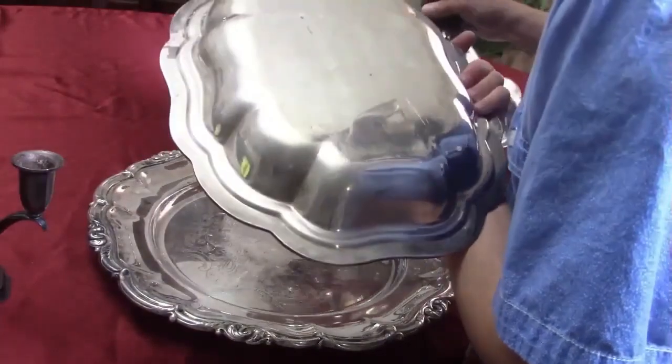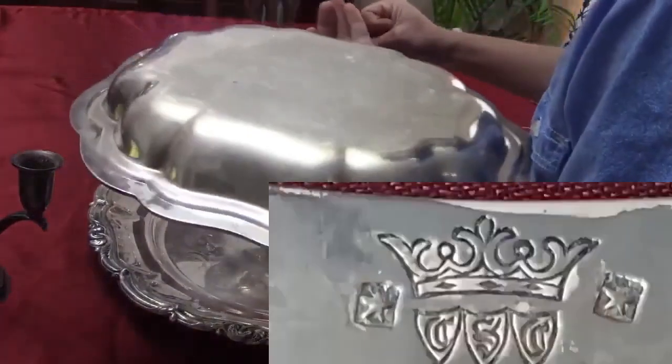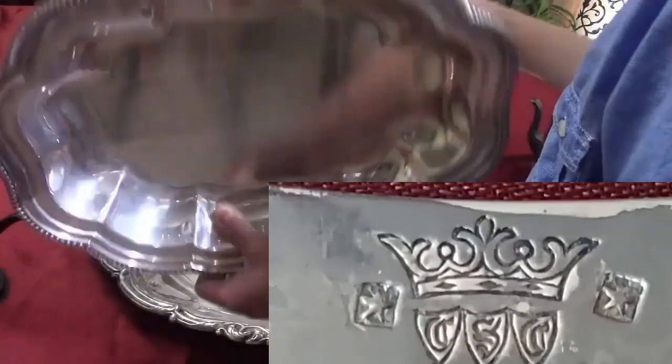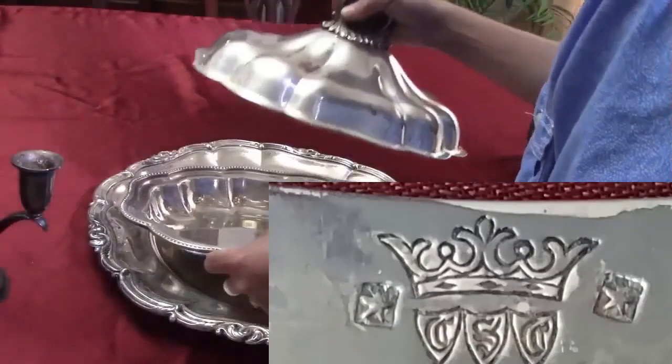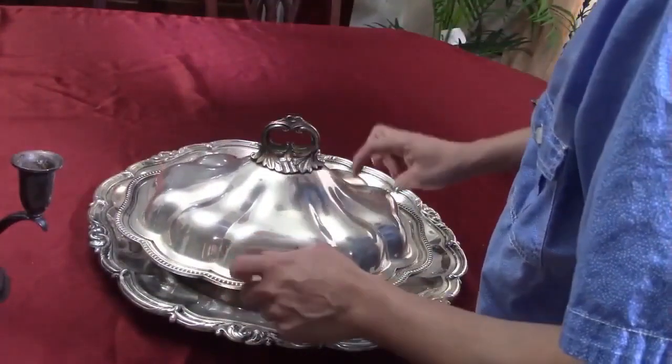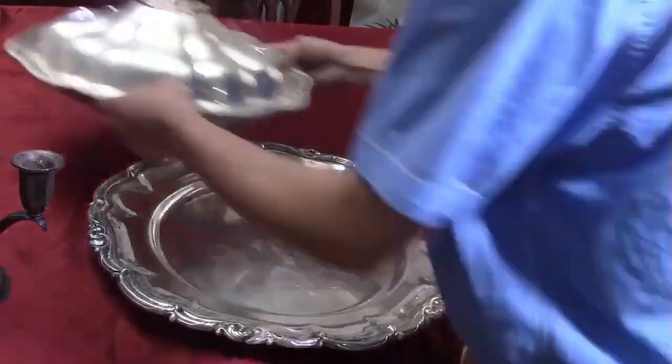And the company is Continental Silver Company. There's a marking somewhere. I believe this is Continental. That's American, probably around the 50s, 60s. Well, one of my favorite resources online claims it's Crown Silver Company, which makes sense to me.